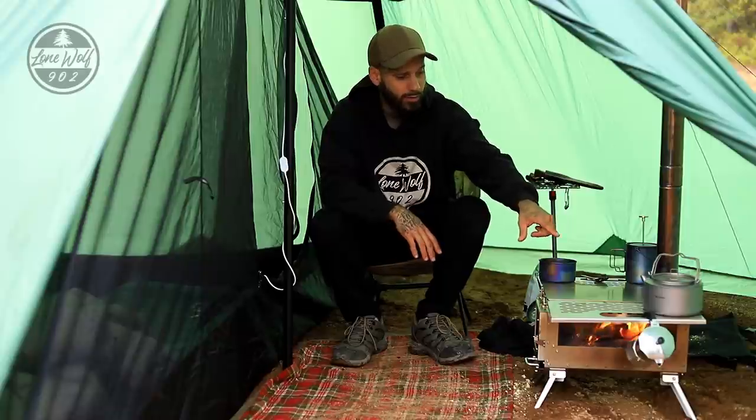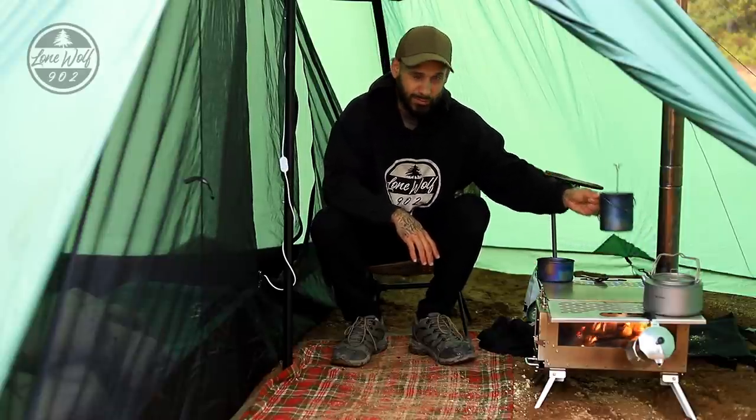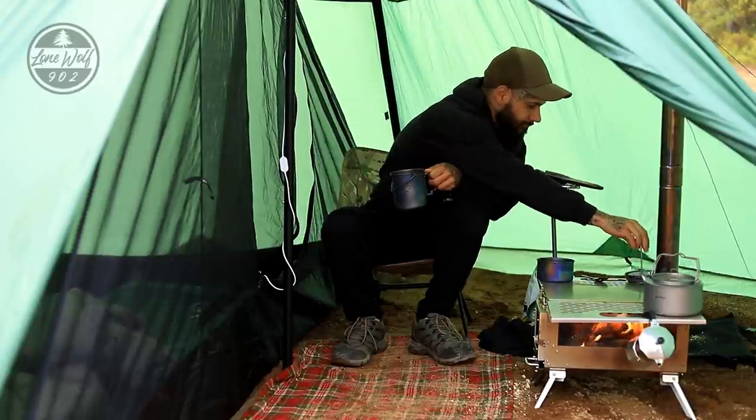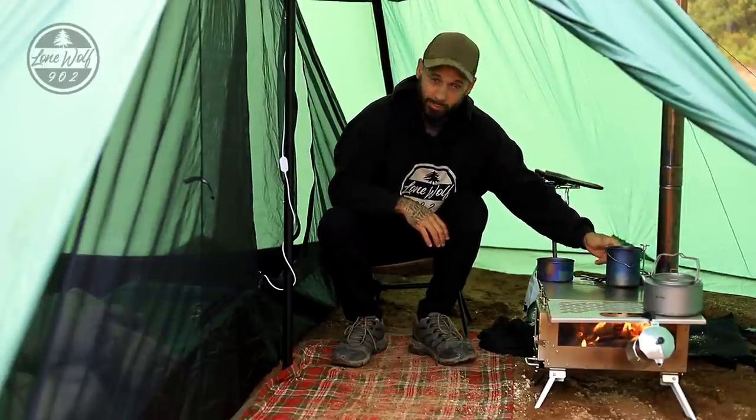I use my mocha pot, which is awesome. The coffee is super strong today. I've got 2 packs of cinnamon and apple oatmeal in here, and it looks like it's ready right now. And I also brought a bagel and a bottle of honey.